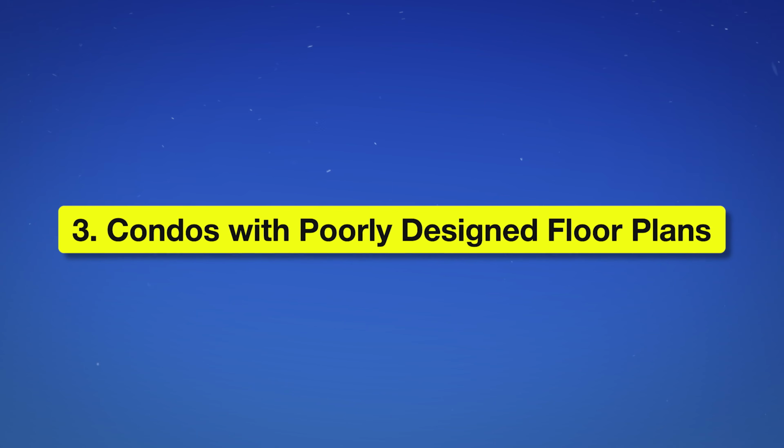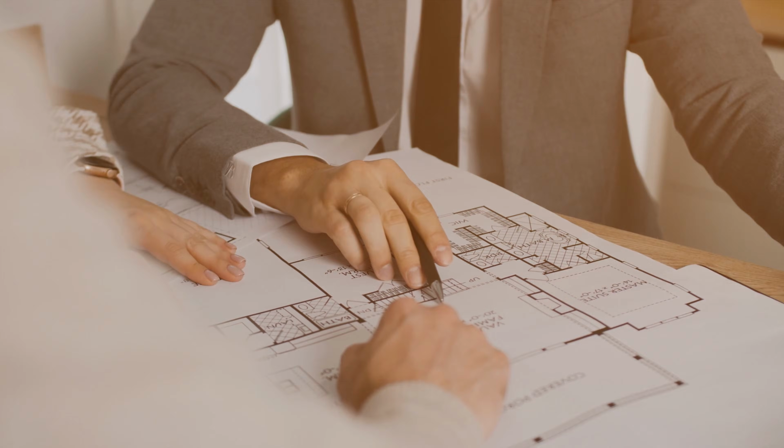All right, number 3 is condos with poorly designed floor plans. When it comes to floor plans, there are definitely some red flags that you're going to want to avoid. First off, watch out for layouts with awkward angled walls. They might look fine on paper, but in reality, they make it tough to place your furniture, and you're going to end up with all this wasted space that's really hard to use. Also, you're going to want to think twice about units where the bedrooms are side by side, especially if the walls are thin.